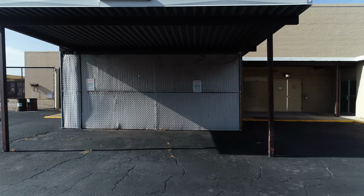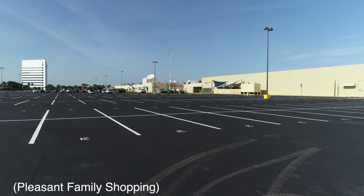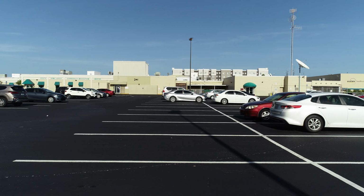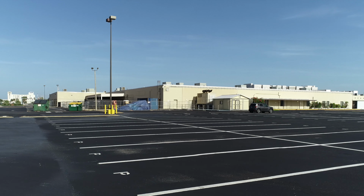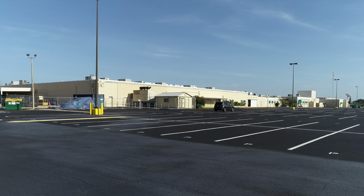The JCPenney located at this mall was the third one with the iconic Funky P logo, and the first one with an auto center. In 1982, a new mall was built just a couple of miles away. This caused the anchor store JCPenney to leave and move to that mall, which is where it's still located today. And this also caused fewer people to come to the Brevard Mall.